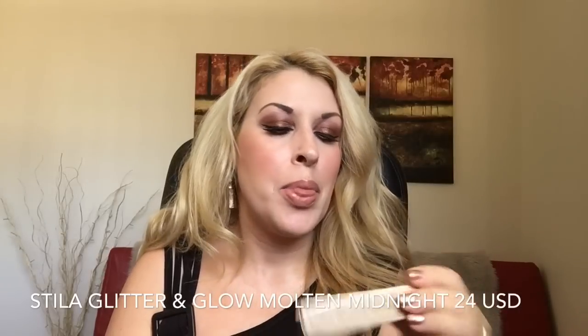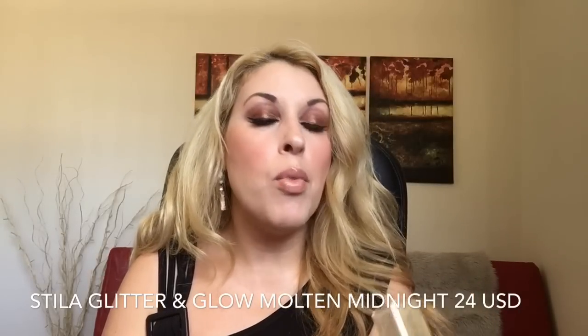Second, Stila Glitter and Glow Liquid Eyeshadow. Ooh, I have two of these. Let's see, what shade is that? Molten Midnight. I have this shade, but nonetheless, it's a beautiful shade. Come out. It doesn't want to come off. It looks like that. Very sparkly. If you haven't tried those, I would definitely advise you to do so. And this is a beautiful shade.